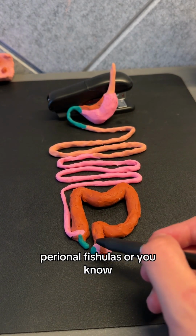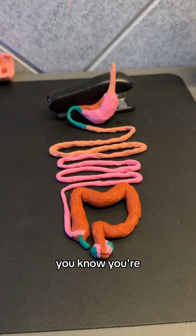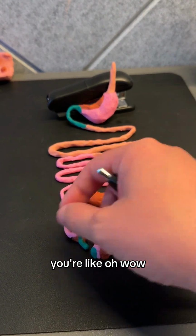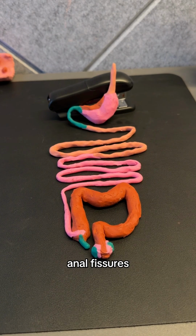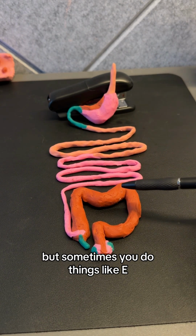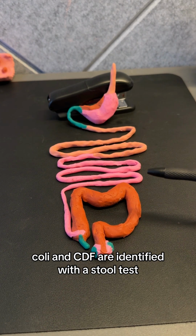Perianal fistulas, they identify with the scope. Sometimes you can just feel the track underneath your skin. You can just feel around for it, and you're like, oh wow, what's that track doing there? Hemorrhoids, sometimes you can just see them. Anal fissures, sometimes you can just see them, and you don't need a scope to back it up, but sometimes you do. Things like E. coli and C. diff are identified with a stool test.